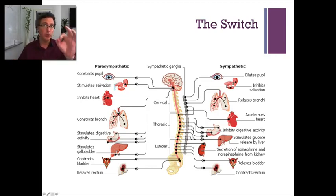First of all, your pupil will become larger, allowing more light in. That gives you a better view of what's around you. Your mouth will become dry. That's part of the digestive system shutting down. In a sense, your body's saying, you know what, don't worry about all that nutrition stuff right now. We have a real problem. Your lungs will relax, but what that really means is you'll start breathing harder. So you'll get more oxygen, your heart rate will beat faster, so you'll start taking that oxygen into your blood and delivering it to your muscles.